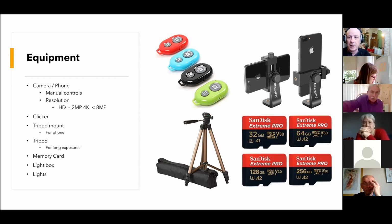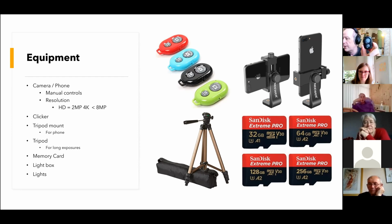So this is a thing that I can recommend. If you're using your phone, it should cost about £1.50 from Amazon. It might cost £5, but it's a clicker. What this means is that you can take a photograph without touching your phone. That's a great thing, because when you touch the phone, or when you touch your camera to take the photograph, it introduces a wobble, and when it wobbles, it may make the photograph less clear.